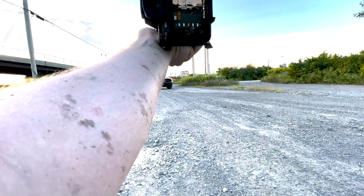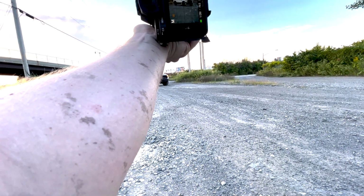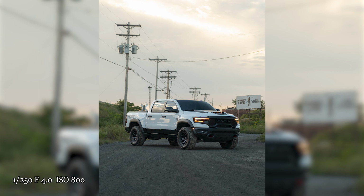Maybe try to get down low. My shadows are peaking a little bit. I'll bring up some of the ISO. All right, camera in there.